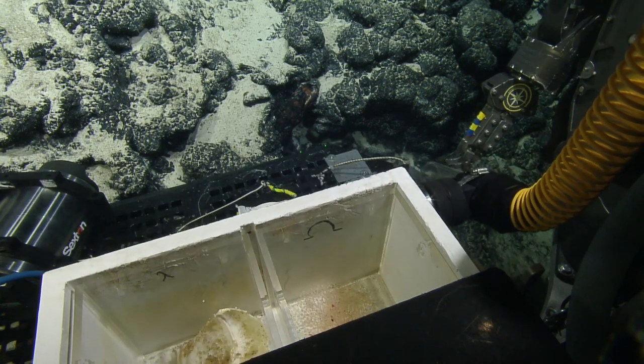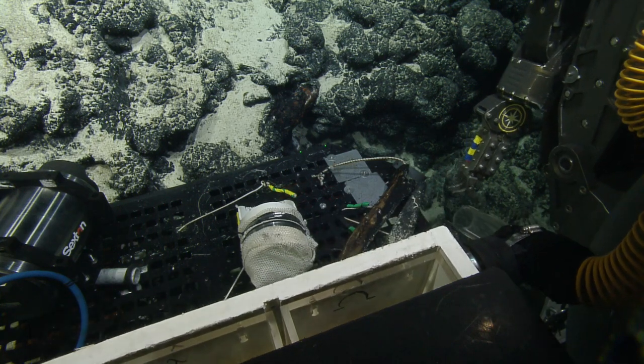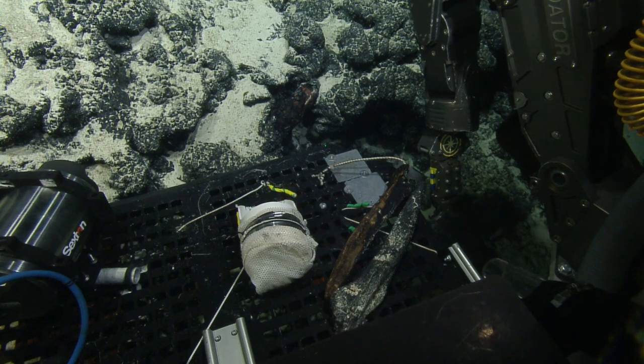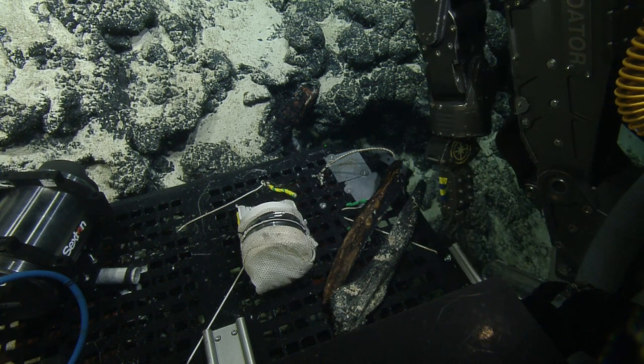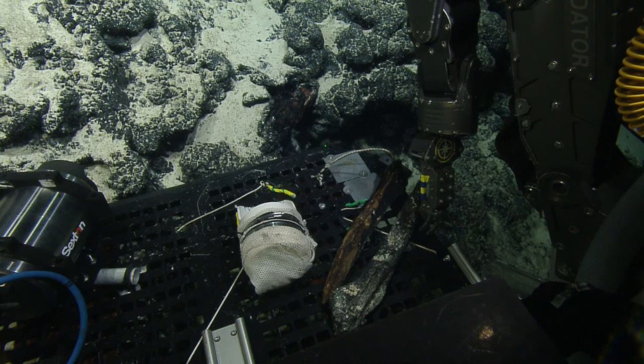Is that white thing a part of the bone? Yeah. And those other two are bones as well. That's so cool. Maybe fossils. Found a lot of stuff, didn't they?